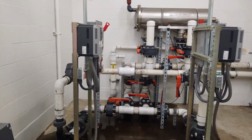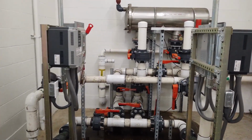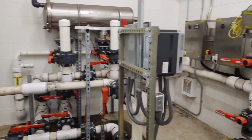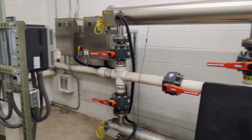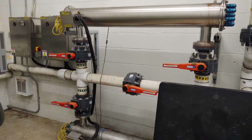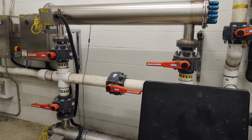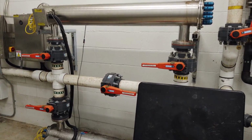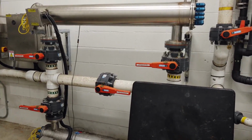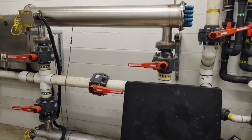Then it can go to a drum filter, which is also set up to be run in duplicate. From there, it can go to UV filters. There's one below and one above. We're bypassing both right now, but it's the same deal. If one of them needs its bulbs changed, we can run it through the other one and not lose that cleaning purpose or power.